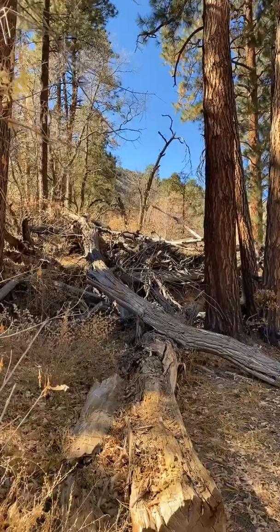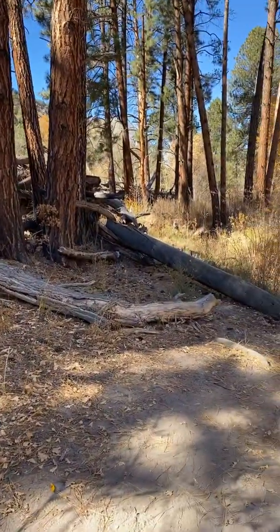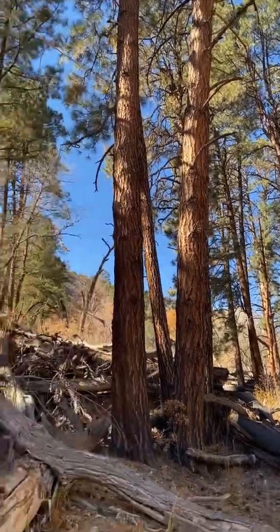All right, so here again is that mighty water that moved all this lumber. Here's another stand of trees too. So the water pushed all this lumber downstream, and it lodged on these very tall trees. So they're holding them up, creating these log jams.